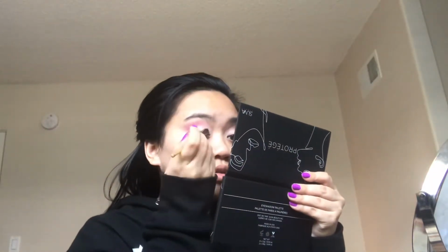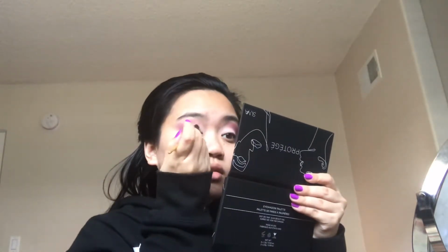Now I want to add structure on the rest of my lid right here. I'm going to take this Vander brush. Let's see, without any setting spray. Oh, this has a scent to it. Okay, I think I need some setting spray with this. Taking my Wet n Wild Photofocus Coconut Spray. There we go. Wow. Can't really see it, but it's really nice.